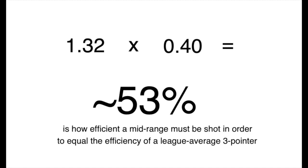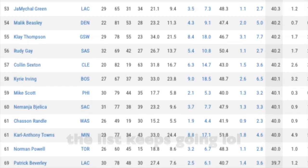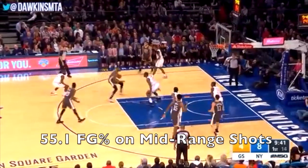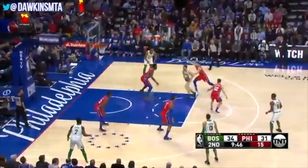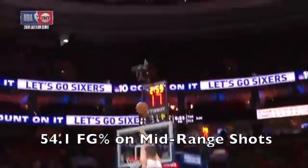That's incredibly difficult. For reference, in the 2018-2019 season, 83 players shot above 35.5% from 3 on respectable volume. Meanwhile, only 3 players shot above 53.25% from mid-range on respectable volume. Kevin Durant, Al Horford, and TJ McConnell.